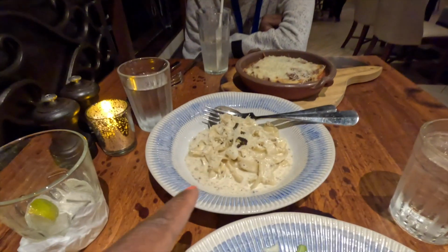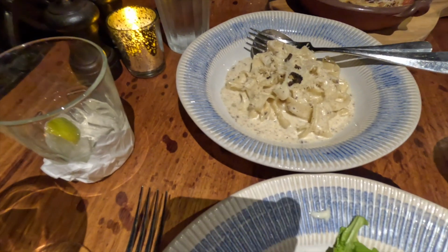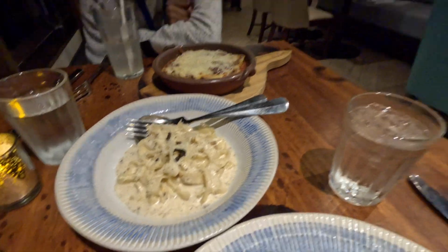But you know, I love the Italian restaurant on Carnival. All right, and then we have the truffle tagliatelle. Okay, this is truffle tagliatelle. Rich cream, white sauce, pasta. Okay, thank you. So you can try that too. So that's the truffle tagliatelle with the creamy sauce. No meat. Y'all know I'm a pescatarian now.